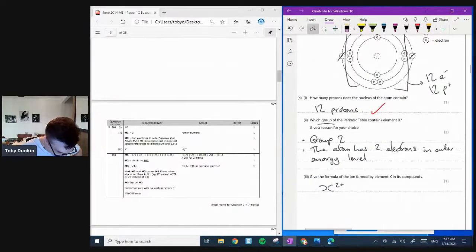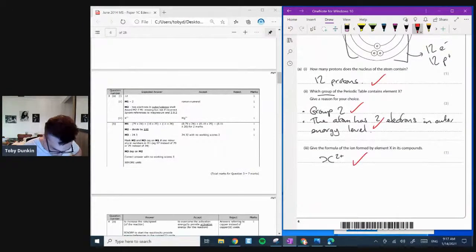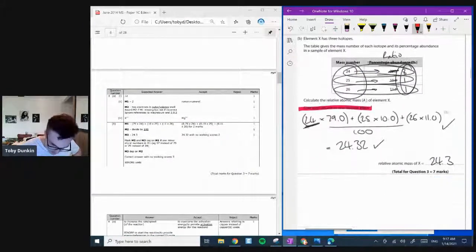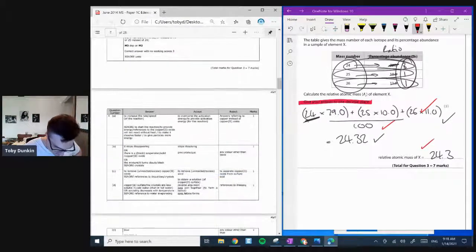Right. Next one is 12. It is in group 2, electrons in the outer energy level. Thank you. And it's going to form X2+. Like it. 24. So there's the calculation at the top. Divide by 100. And the final answer, it says, with no working scores 2. It's the right answer. Yeah.